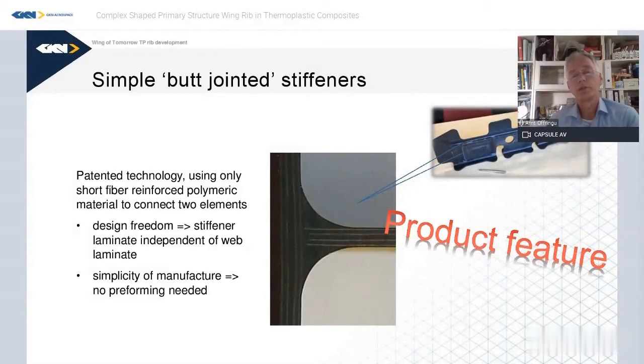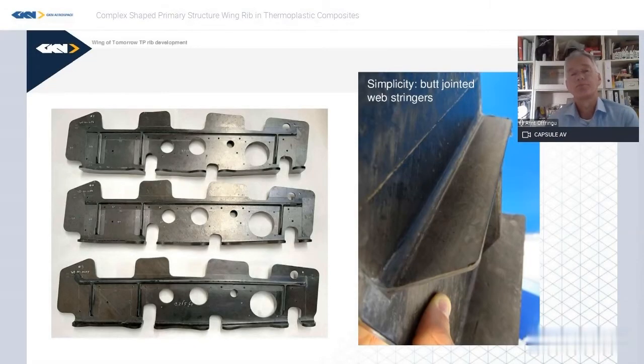One of the features, for the stiffening of the vertical portion of the rib, is the use of so-called butt-jointed stiffeners. So the stiffeners are connected to the vertical element, the web, purely by polymeric material with short fibers. And this makes manufacturing very simple and also gives the designer a lot of freedom to design his product. The picture on the right shows a detail of the stiffening elements with the polymeric material joining the stiffener to the vertical web.